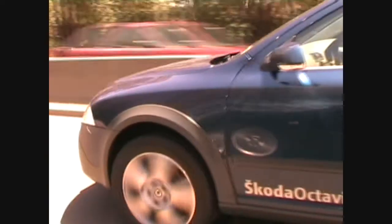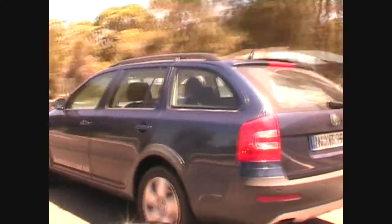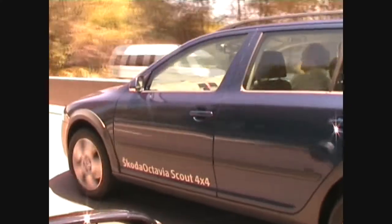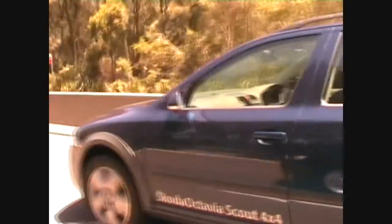The Skoda Octavia Scout has a lot of stuff that comes as standard. It's got 6 airbags, front driver and passenger, side bags and curtain airbags. It's got 17-inch alloy wheels, dual climate zone air conditioning, MP3 compatible radio, heated front seats, multi-function steering wheel, and a pile of other stuff that just adds to the value of this vehicle.